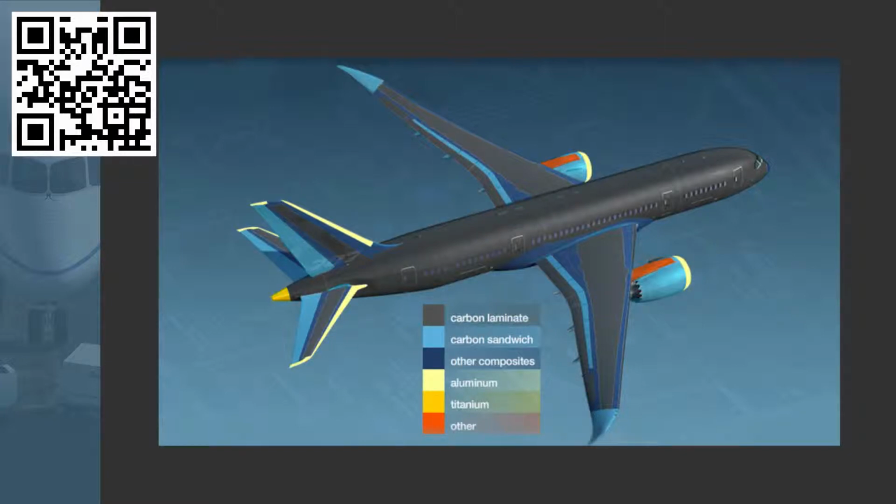The entire wing section is carbon laminate, either carbon laminate, carbon sandwich, or other composite material. The only thing aluminum on this airplane is the front end: the engine cowl, the engine fan blade, just the front of it, the leading edge. The leading edge of both the horizontal stabilizer and the vertical stabilizer, that is it.